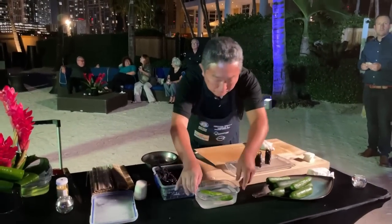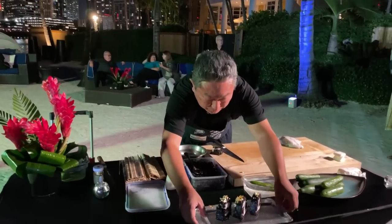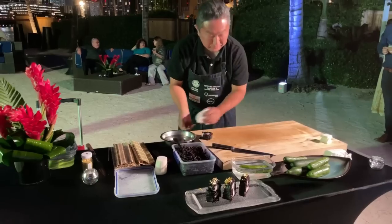Want to congratulate Nissan again for bringing out this beautiful Z car out here to Miami. We're from Miami, and it's an honor to work with Nissan. Now, Hiro, let's show them the snake.